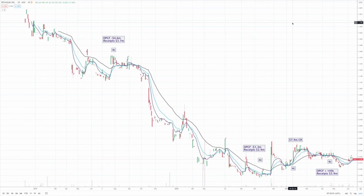The downtrend in the share price did come to a completion towards the end of 2020 or the start of 2021. Share price has been going sideways since then. We have seen a little bit higher volume, not greatly, but what I've been waiting for now is further good financial news from the company, perhaps another good Appendix 4C, maybe higher, positive operational cash flow, maybe some more orders, significant orders.